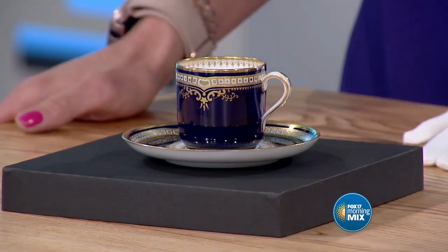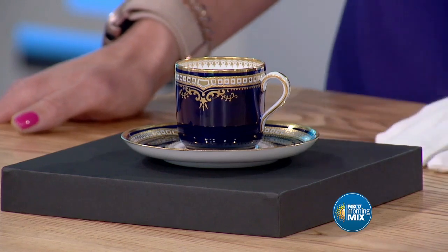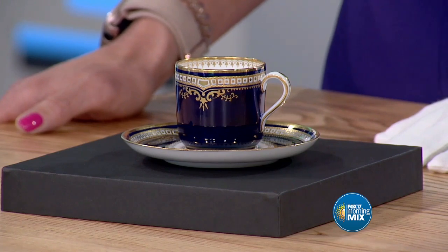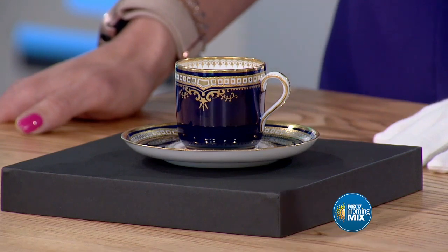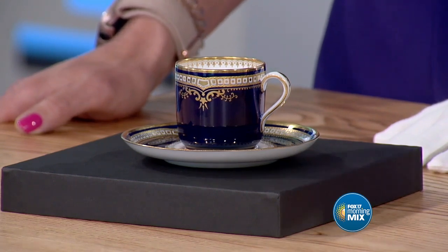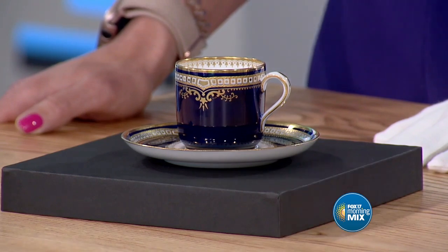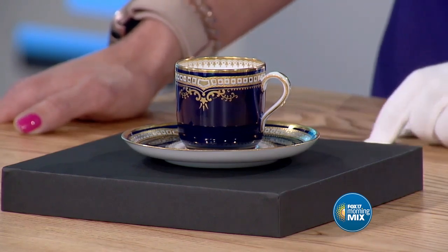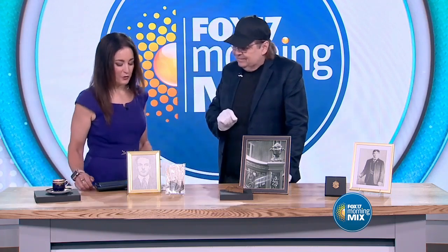But this was the best of the best. Titanic had 3 classes. They all had their own china, but this was only made for Titanic. And it was for the very wealthy, the private promenade decks, early morning tea, late night tea, and this Spode brand, beautiful cobalt blue and gold teacup survives today. It's beautiful. Oh my gosh. Okay. And so we're moving on.